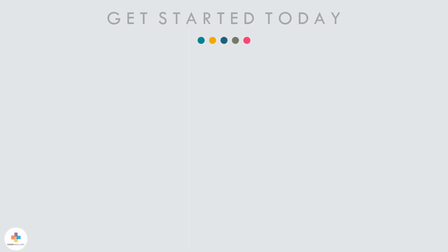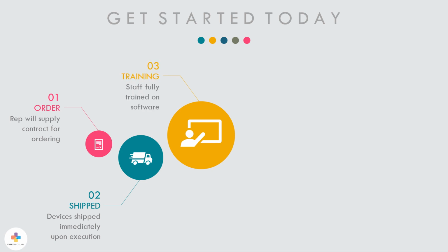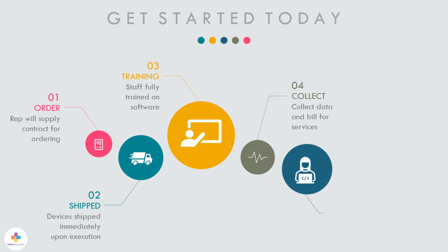Adding remote monitoring to your practice is simple. Your Klarity representative can supply a contract for your initial device order. Once executed, your devices will be sent out immediately. Your staff will receive a short training on this simple-to-use platform. You can then distribute devices to your patients and bill for your services. You can reorder devices as needed through a simple reordering process.